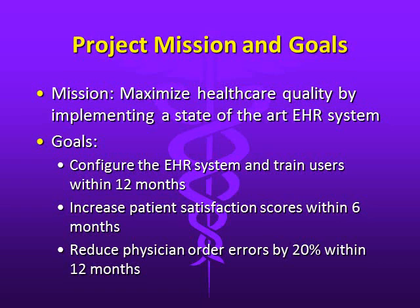The goals supporting the mission consist of configuring a customized EHR system and training users within 12 months of the project start date, increasing patient satisfaction scores within 6 months of full implementation, and reducing physician order errors by 20% within 12 months of implementation.